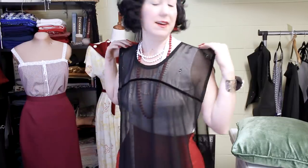So all I really need to do to this tabard dress now is remove my basting stitches, of course, and then add some ties at the side. Okay, no, I've changed my mind. I'm not going to do the ties. It's just too much ribbon.